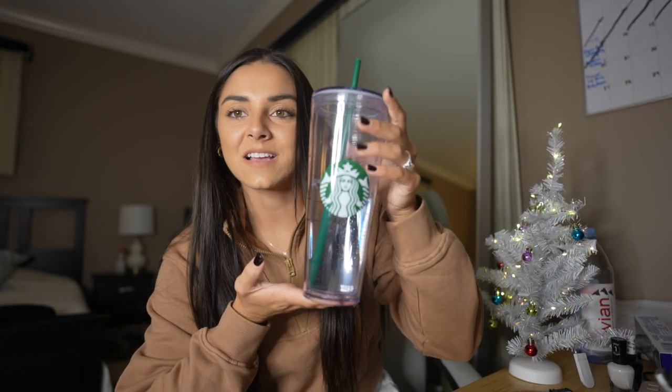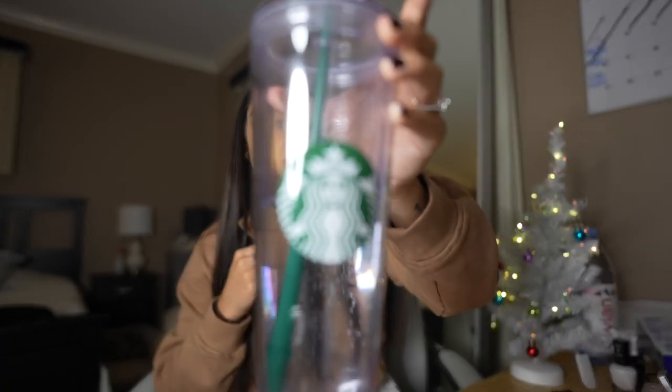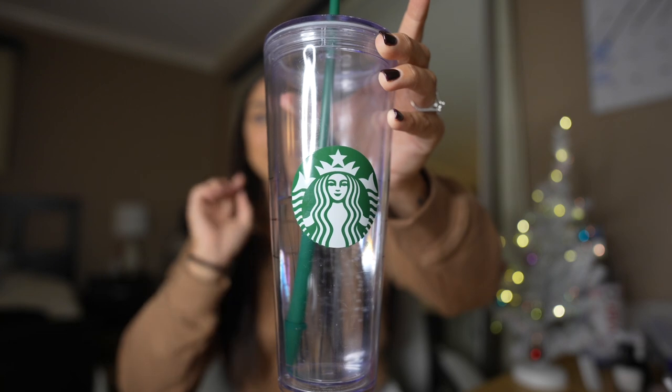So right now I'm using this cup, which is also on my list. If you guys can find this, hopefully this will focus. Let me see. If you guys can find this, highly recommend getting that. I love this thing. Clear water bottles with a straw make it so easy to drink water.